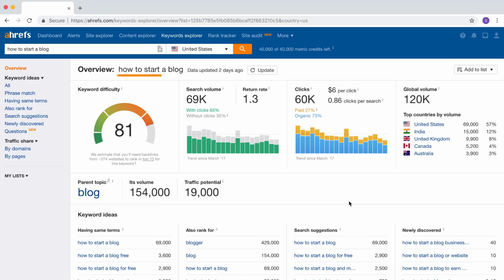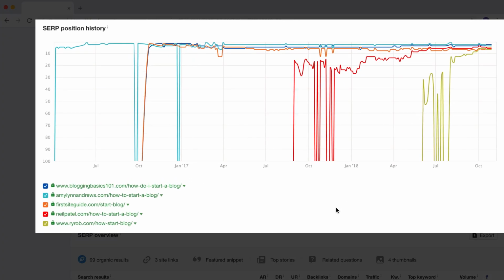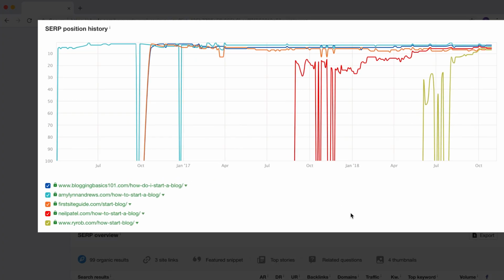And I want to show you 2 wildly different examples to paint a crystal clear image of the insights that you can gain from here. First, let's look at the query, how to start a blog, and scroll down to the SERP position history graph. Right away, you can tell that the SERPs seem to be quite stable, which tells us that Google has determined the search intent. You can also see a couple new pages that are trying to penetrate the top 10. And it makes sense. Anyone searching how to start a blog likely wants a step-by-step tutorial, right?